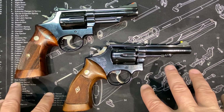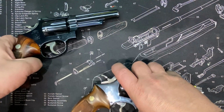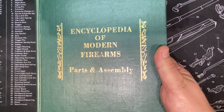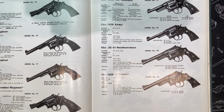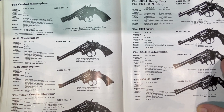So again, I have these two. I'm gonna show you dates of these and specific stuff in a moment, but let's just say I'm gonna show you where I started doing this research. So in a book like this, my Encyclopedia of Modern Firearms, back when this book came out, like in the 50s into the 60s, these were modern. So with this book, I highly recommend this book.